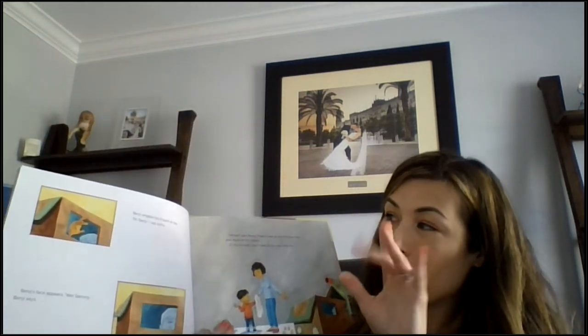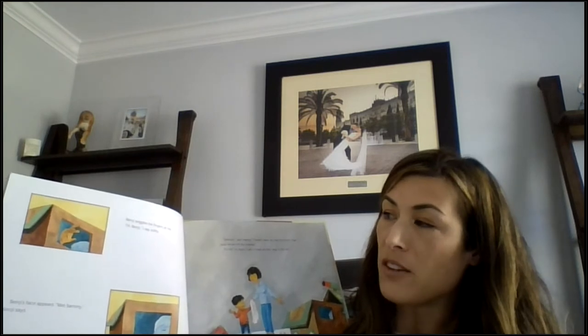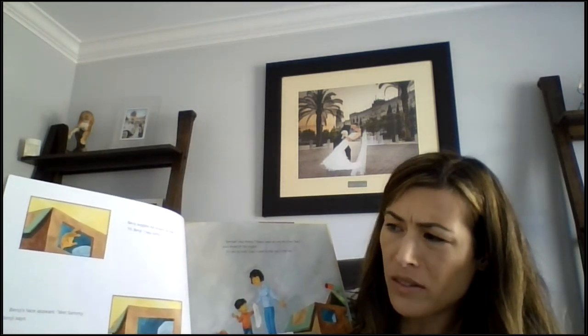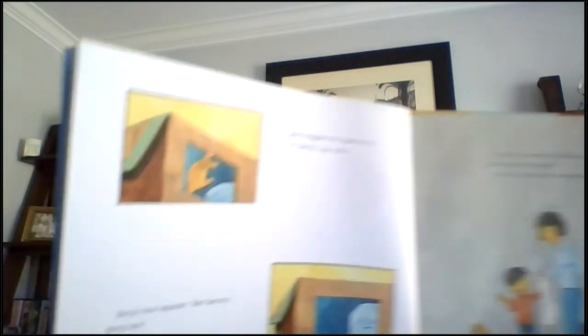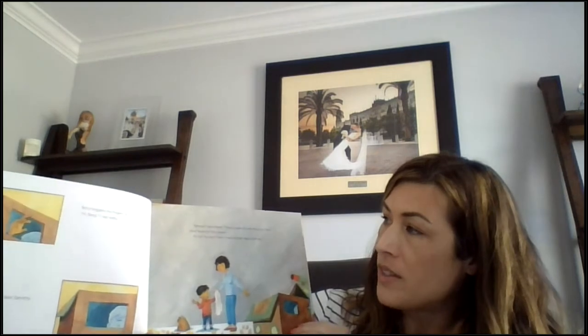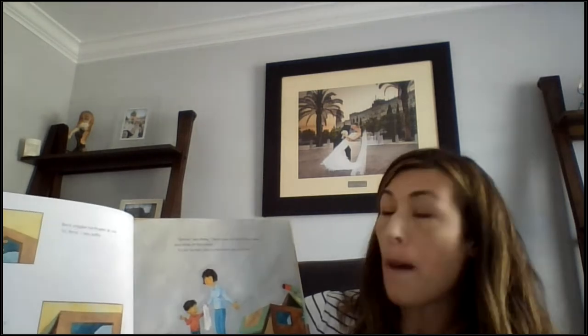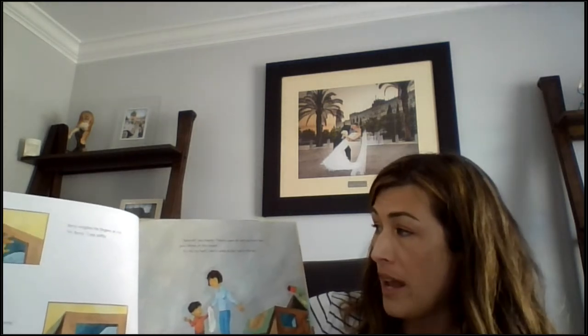Benji wiggles his fingers at me. "Hi, Benji," I say softly. Benji's face appears. "Wet, Sammy," Benji says. "Samuel," says Mama, "there's water all over the floor. Take your shoes off this instant." "It's not my fault I had to walk all the way in the rain."